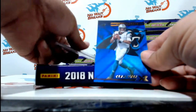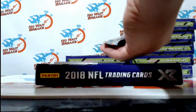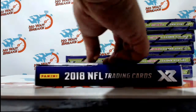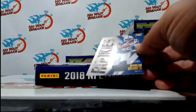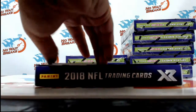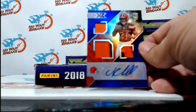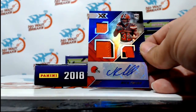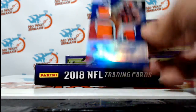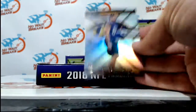Cam Newton, blue. Hunter Henry to $2.99. Nyheim Hines, extreme rookies to $99, Colts. For the Browns, nice looking patches to 25, triple rookie patch auto, two color, one color, Nick Chubb. And Mark Andrews is the rookie.